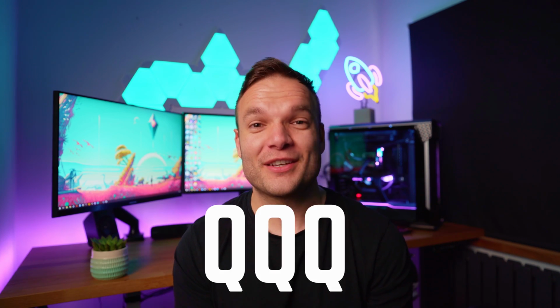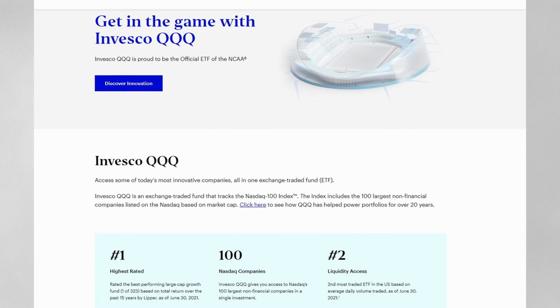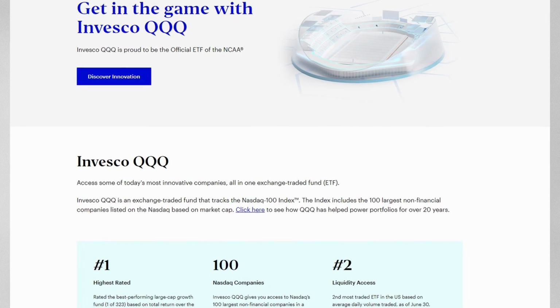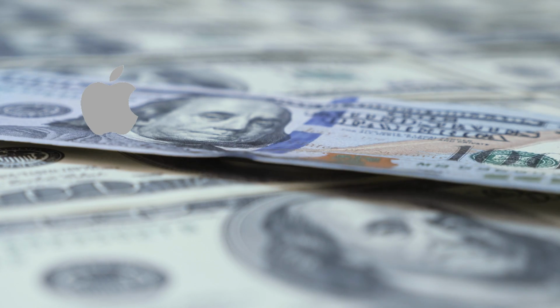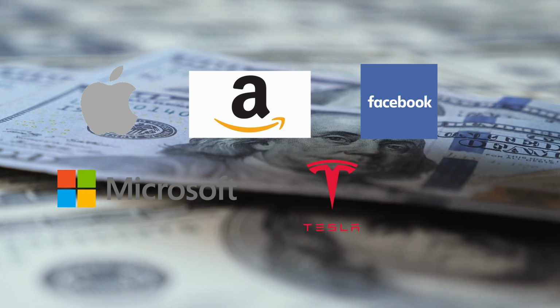Now let's go on to the next section, which is looking at a really popular index, QQQ, which is essentially Invesco's fund, and this covers the NASDAQ. So of course, this is a stock market index which tracks high-tech, disruptive companies, and this will include all of your house favorites. So you're looking at companies like Apple, Amazon, Facebook, Microsoft, Tesla, Google, etc.